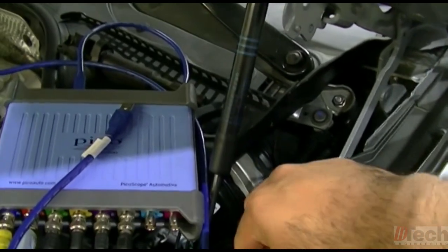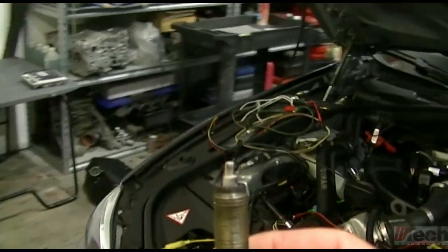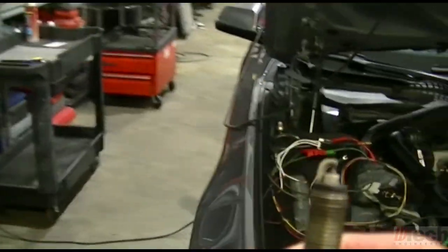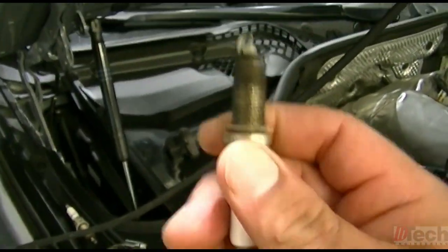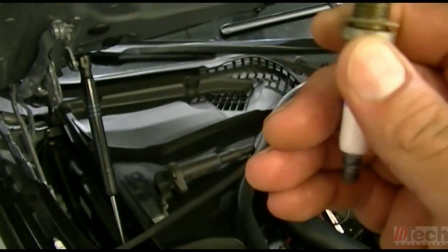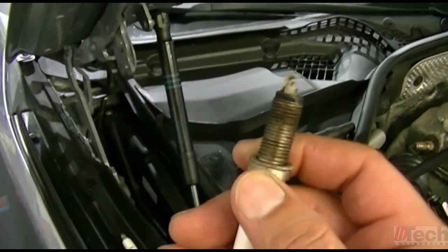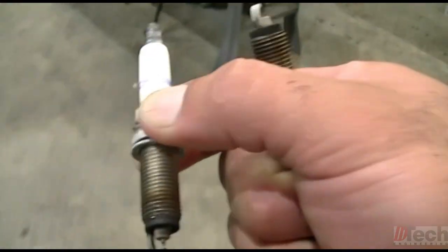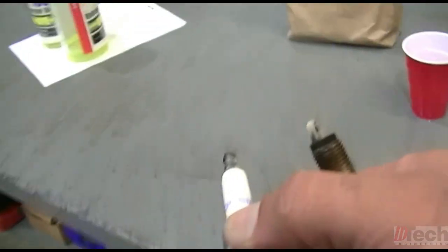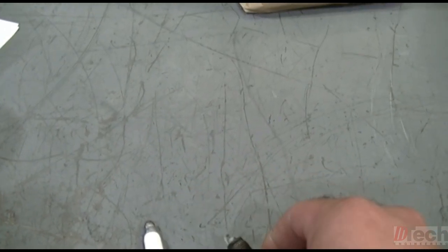Now I wanted to show another example of signs of what we're seeing. Obviously I grabbed this plug from the driver's side, which is bank 2, the bad bank, and this one that I've got laying here is bank 1. Now, let me see if I can try to explain this well.